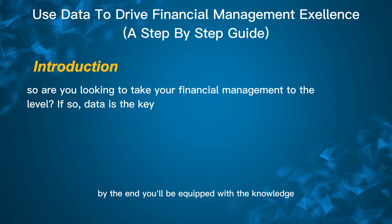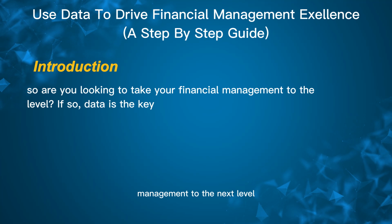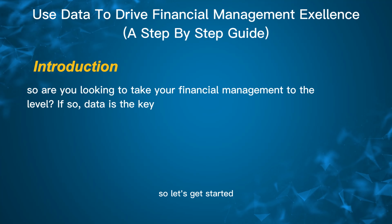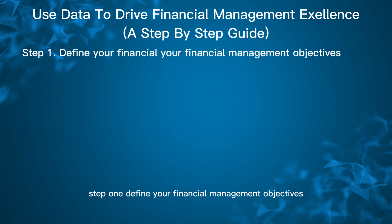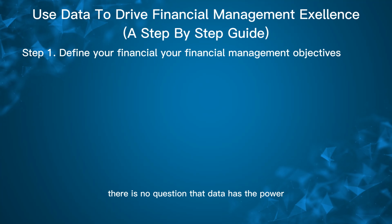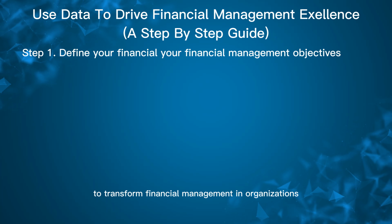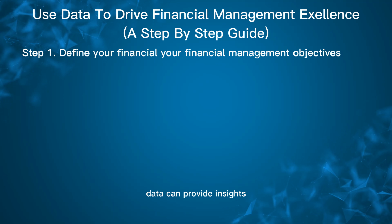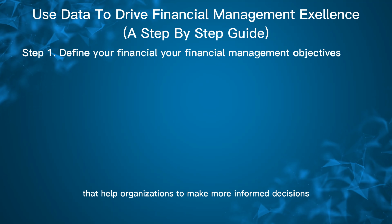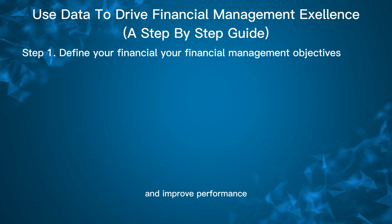By the end, you'll be equipped with the knowledge and tools you need to take your financial management to the next level. So let's get started. Step 1. Define your financial management objectives. There is no question that data has the power to transform financial management in organizations. When used effectively, data can provide insights that help organizations to make more informed decisions, optimize processes, and improve performance.